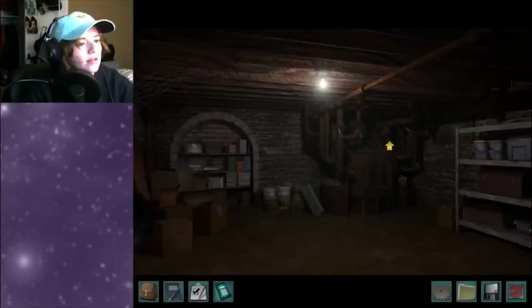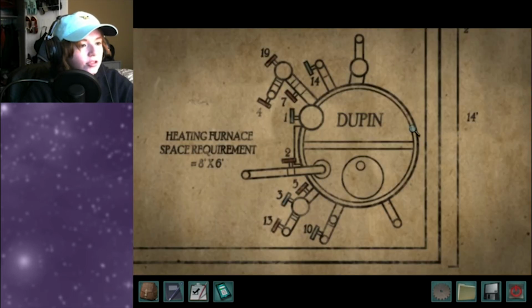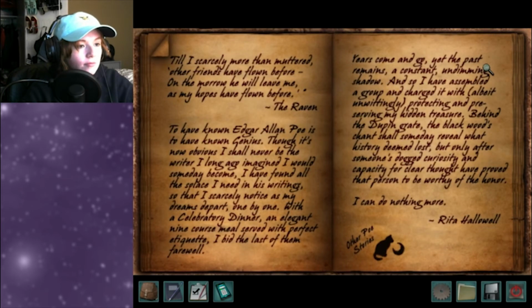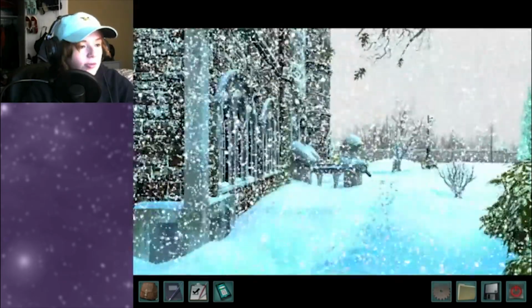It's too dark in here. I can't see a thing. And then this shows us the order. Okay. We're definitely supposed to talk to someone about the Blackwood chant. Behind the Dupin grate, the Blackwood's chant shall someday reveal what history deemed lost. This is so cryptic.